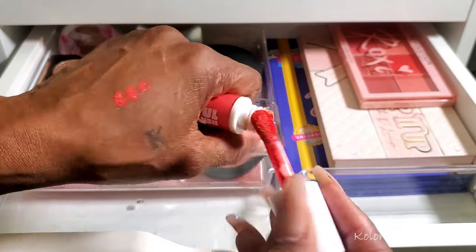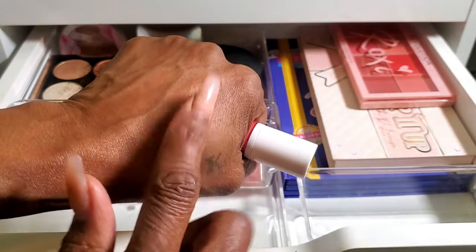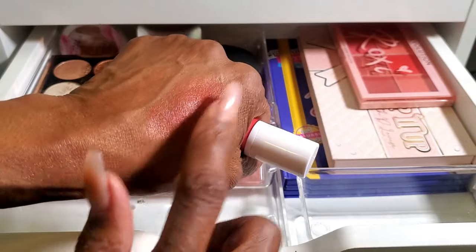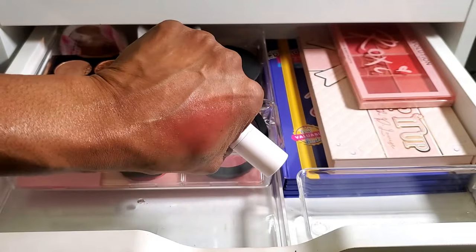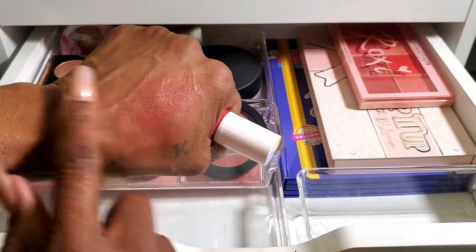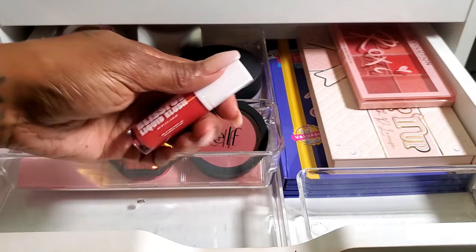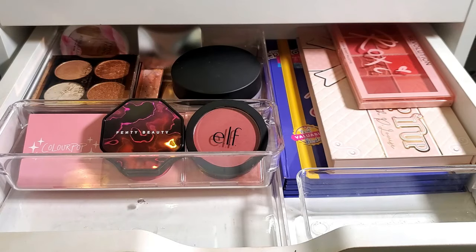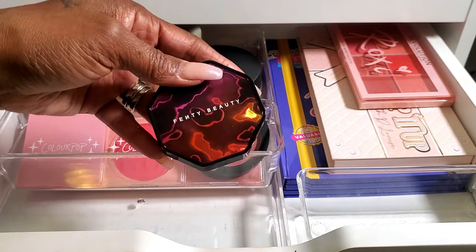It really is. I just used a couple of dots. You can see it's that gorgeous, pretty, corally shade. And it has a really nice finish. You see that? Gorgeous. Beautiful finish. If you like a dewy makeup look, this works really, really well. So loved that. Also grabbed this Fenty Beauty.